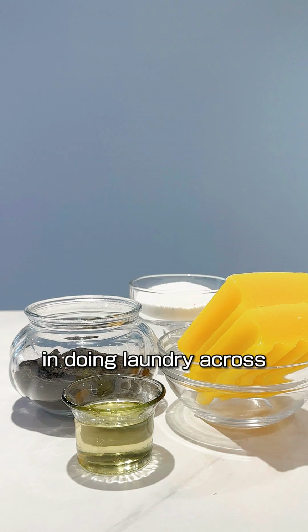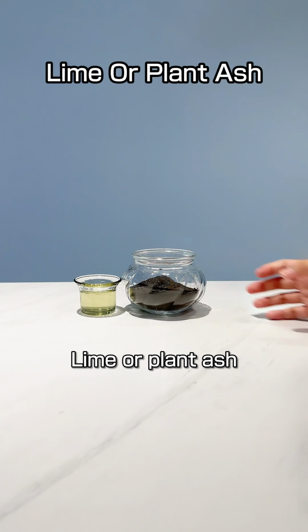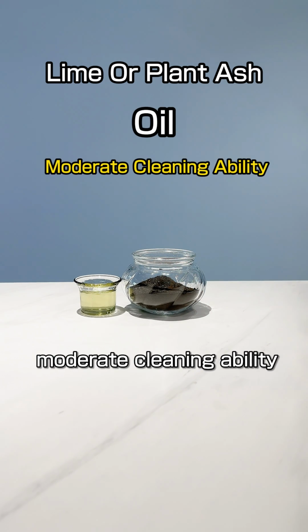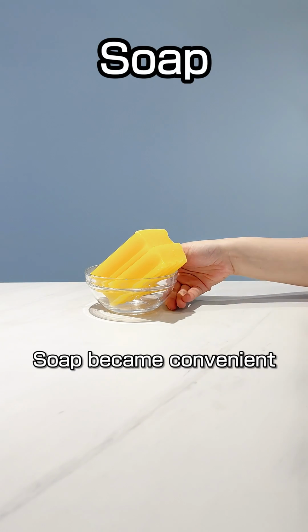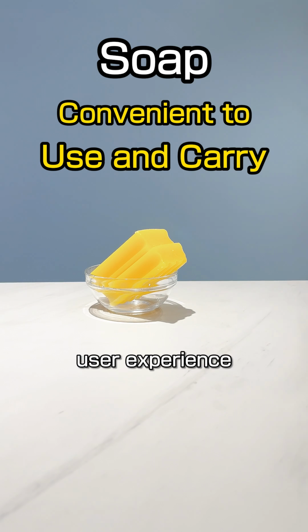Do you know the differences in doing laundry across different eras? In ancient times, lime or plant ash mixed with oil was used, which generally had moderate cleaning ability, and was inconvenient. In the Industrial Revolution, soap became convenient to use and carry, with added fragrances for a better user experience.